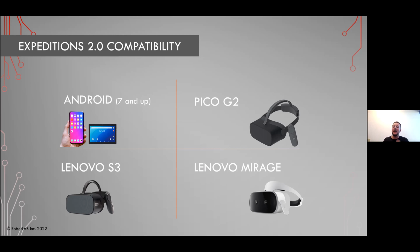And we are also compatible with the new Lenovo headset called S3, which is, by the way, between you and I, a white label product of the Pico. So when you're buying a Lenovo S3, you are essentially buying a Pico device with a stamp Lenovo on it. But that's exactly the same device. So that's about the compatibility of the devices.